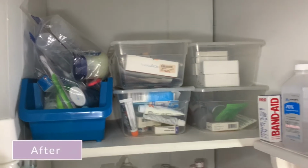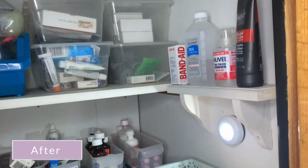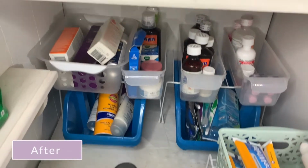I am so glad I decluttered it and said goodbye to items that can serve someone else. I also am happy I finally threw away empty containers, which why not? And I removed things from their packaging.